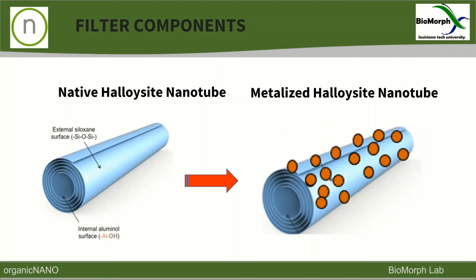Now let's dive deep into the science and explain further how our filters are unlike any in existence. Our technology is centered behind halloysite nanotubes. As you can see from this graphic, halloysites are hollow tubes made of clay that we vacuum load with antimicrobial agents. More importantly, we have a patented technique to attach antimicrobial metal nanoparticles such as copper, zinc, and silver directly to the surface. This method is a green, cost-effective process using only water and electricity.